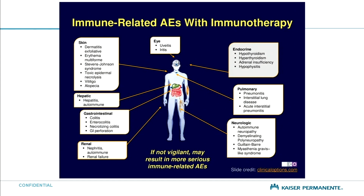As you can see, immune-related side effects can affect our bodies from head to toe. The most common areas to be affected are our skin, our gastrointestinal tract, and also our liver. But there are also other areas that can be affected, such as our eyes, our kidneys, our endocrine system, our lungs, and even our neurologic system. And if these side effects are not appropriately recognized or treated, they can become serious and, in rare cases, even life-threatening. So it is vitally important for us as oncologists to be asking our patients if they're experiencing these side effects, and for our patients to be counseled on what things to mention to us.